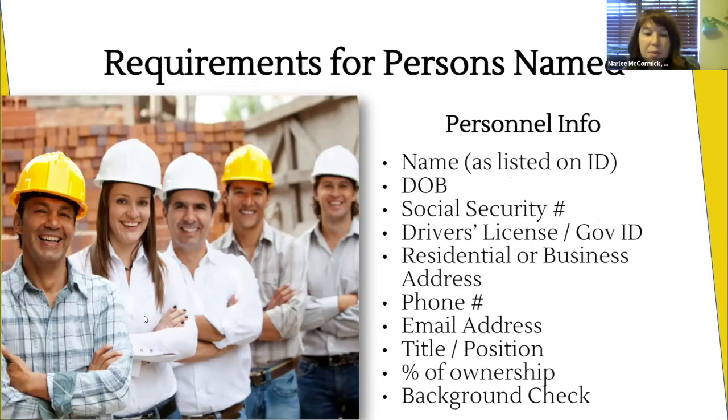So as we discussed, there's certain people that need to be listed on the application. We're going to need some information for them. Same as the qualifying party, we need their name as it's listed on their government issued ID, their date of birth and their social security number, a copy of a government issued ID that is current, a residential or business address, phone number, email, their title or position, the percent of ownership that they own of the applicant, and a background check that is not 90 days or older.